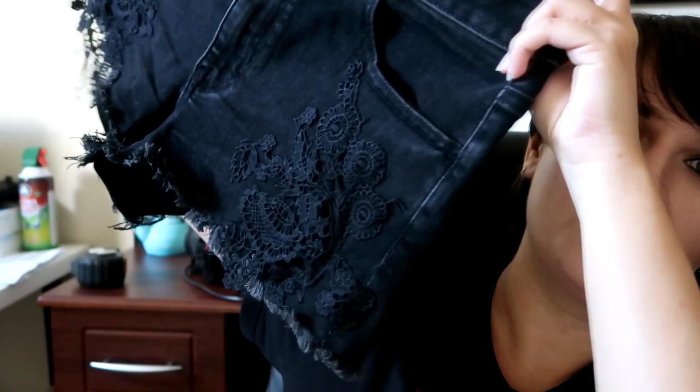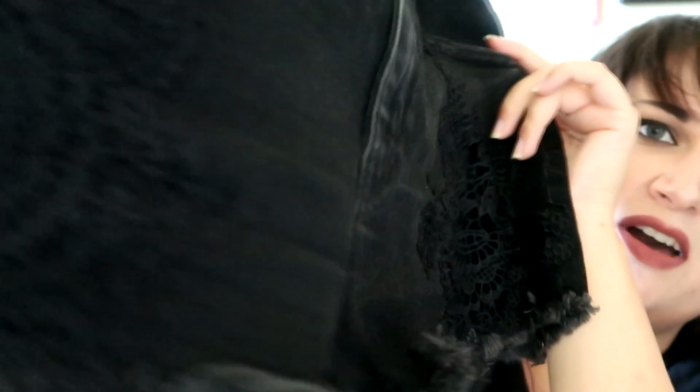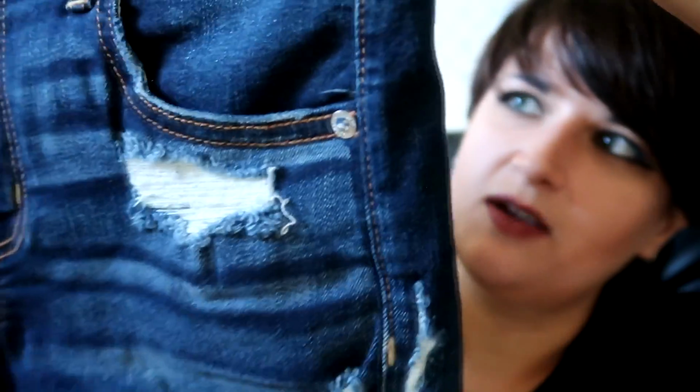So the final thing I ended up getting over at American Eagle is, of course, a pair of shorts. The first shorts I wanted to show you guys are these plain black shorts, and they have these sort of lacy detailings on the bottom, which is very cute. And last but definitely not least, it is this pair of shorts that are very cut at the bottom and just very distressed looking, which is what I like in jeans, and I especially love them now in shorts form. So that is all I got from American Eagle, guys.